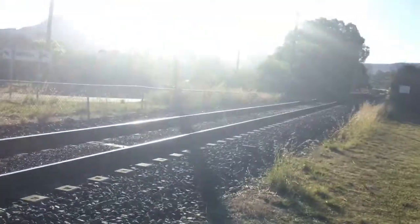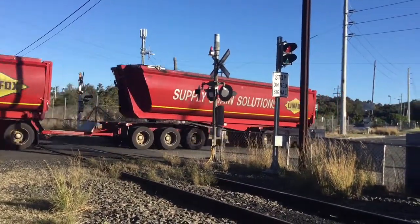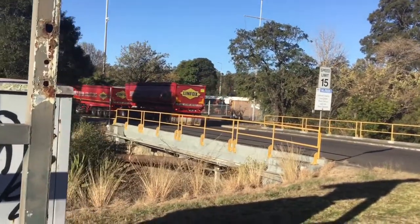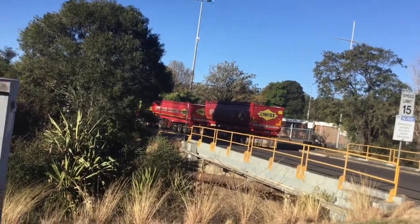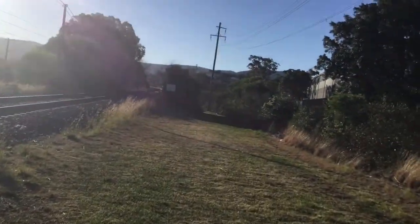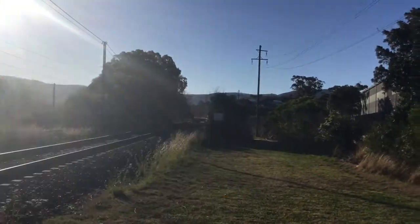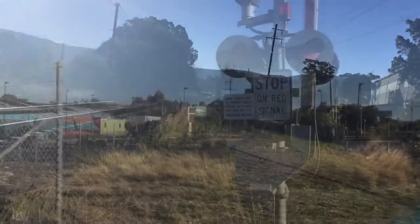Those are rusty tracks. Supply chain solutions, trucks go there every day and every weekend. So yeah, the truck stopped there. Right, I forgot what the loco is. This train is heading back there, so it's going to come as soon as possible.